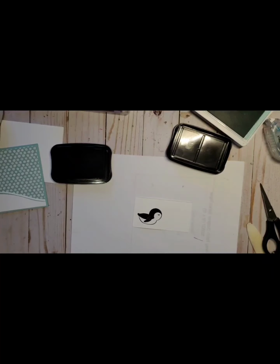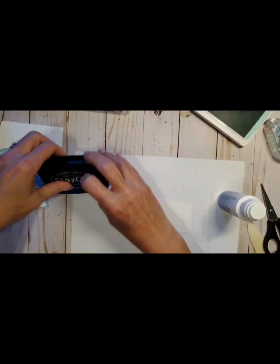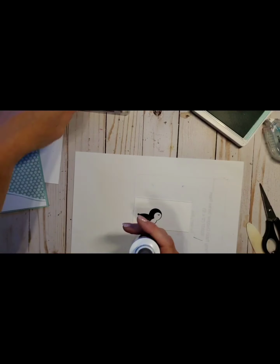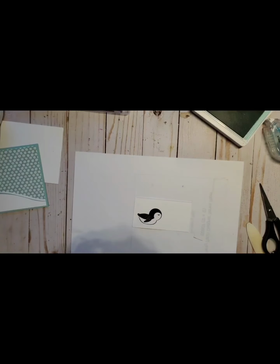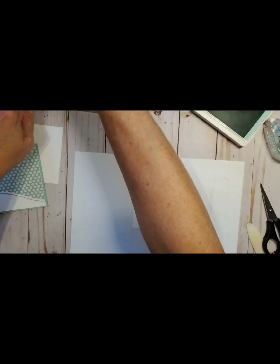The other thing you can do is use your Stampin' Scrub and Mist. That usually cleans it up pretty good. But I want to cover this up because that dries out really fast. And I am just going to take my StazOn cleaner here. Now we don't sell the StazOn cleaner, but you can get this in local craft stores. And we'll put it right here.